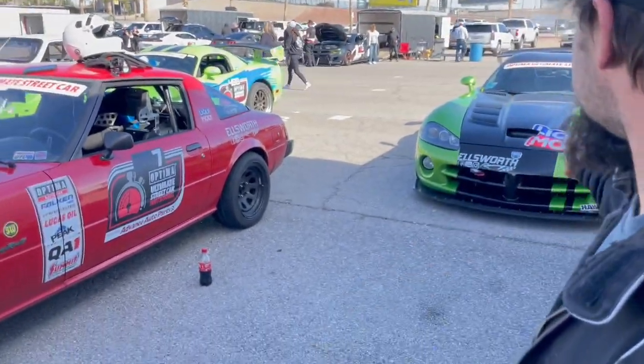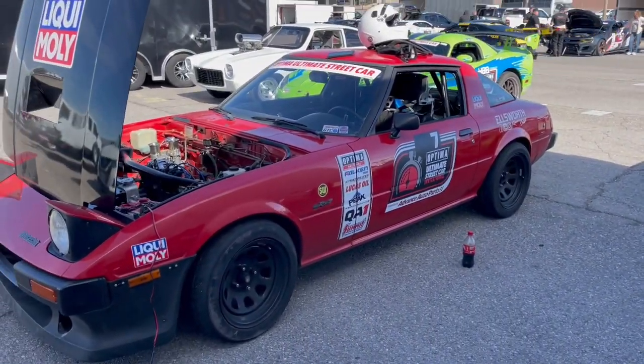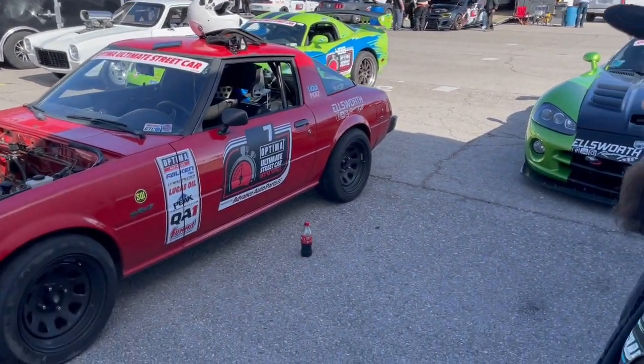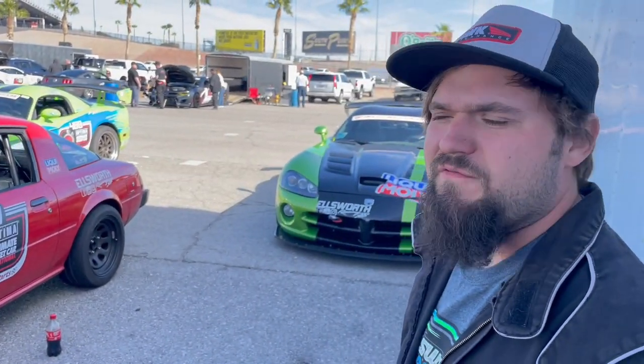We're here with Ellsworth Racing. This is my brother Ray, and Bob drives the other one over there. The Vega is actually mine too. That was just another car we had at SEMA. And this car was a car my great uncle had, and it was sitting at his place when he passed away, and I ended up getting it off of his estate.